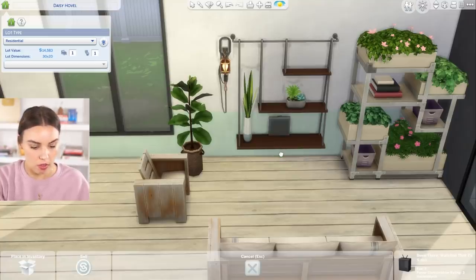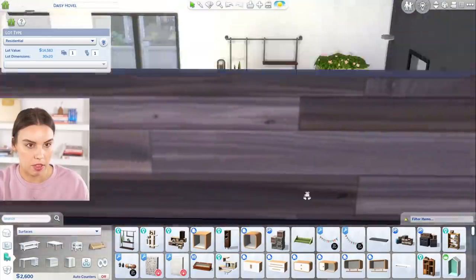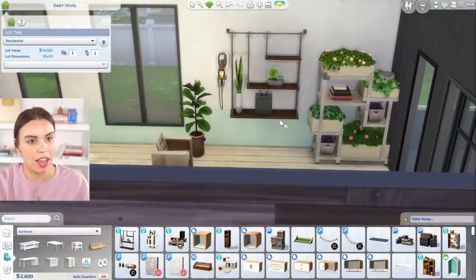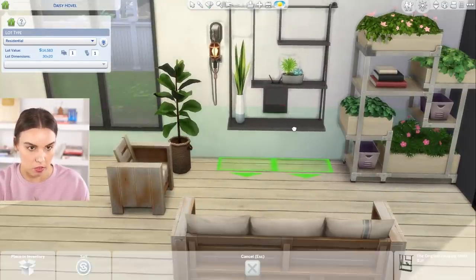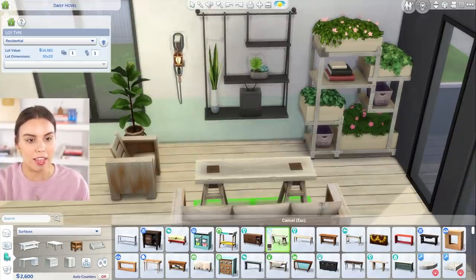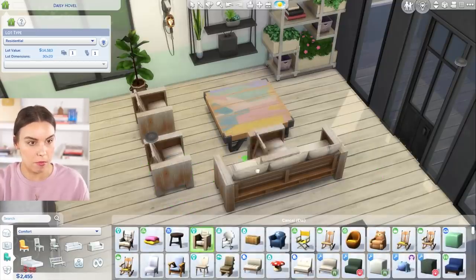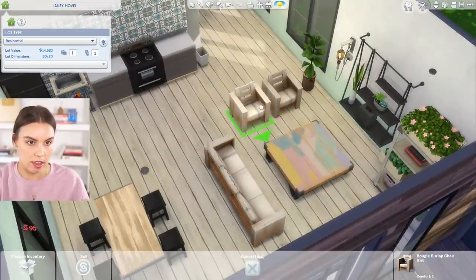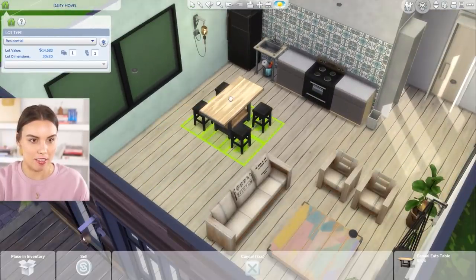If I hold down control and use the 9 key to lift it up, is that too low? Okay, that's looking a little strange. Oh, I mean, it does kind of work. Maybe it's up just a touch too high. Wait, I need to find something to compare it. Oh, okay, yeah, that's a good size. Then this coffee table's cute. We might even be able to get 2 chairs in here. And now the space isn't looking as sparse.